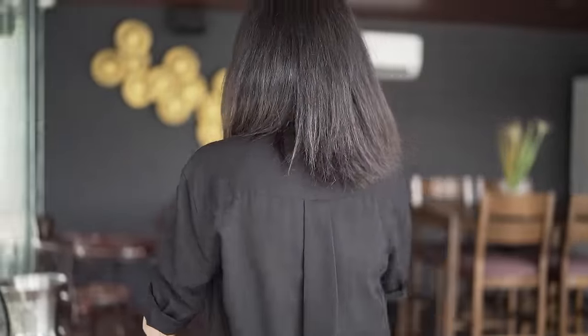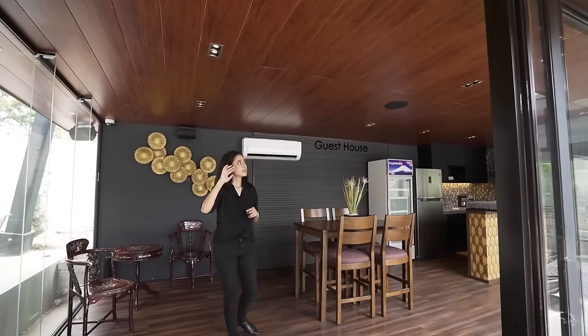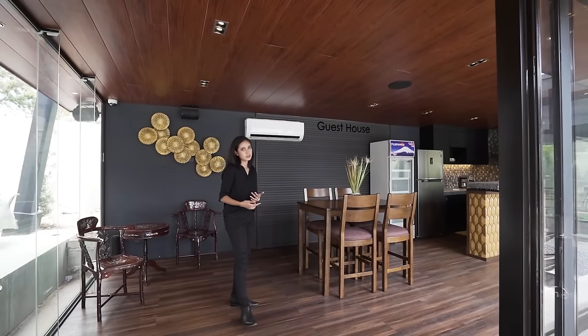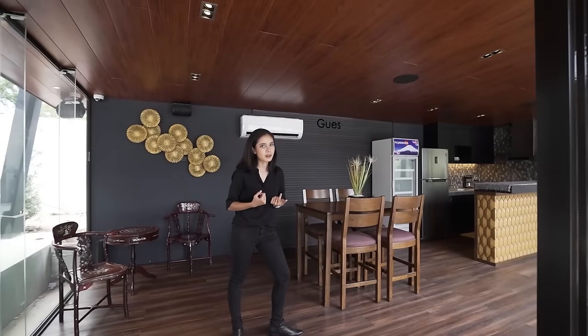Once you go in, everything is glass still. Now, this one has a cozier vibe because of the lower ceiling, but it's still higher than your standard. So it's just relatively lower than the main house. But I love that because again, it has that more intimate vibe.